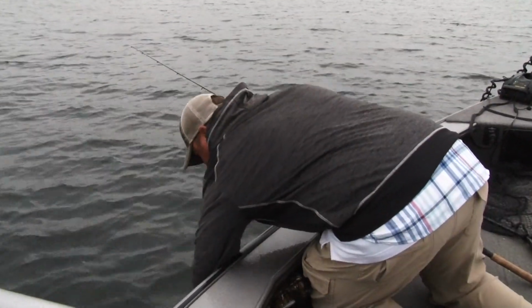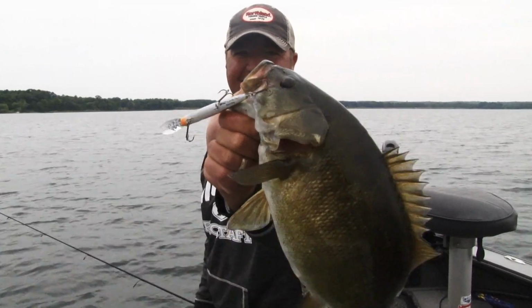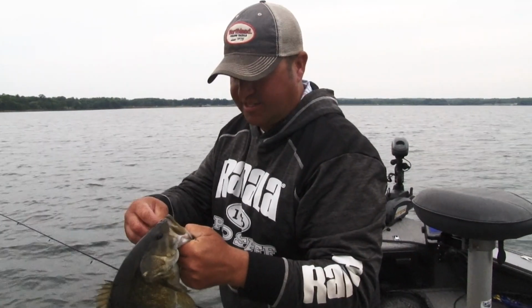Nice looking fish. Not a bad fish at all. Just inhale that bait. Look at that jerk bait there. And that's the deep diving shadow wrap, the number 11, the slow sinking bait.